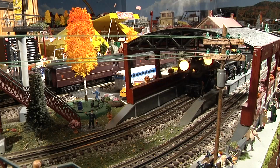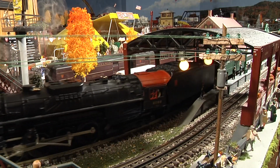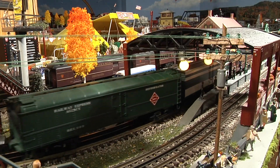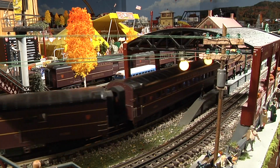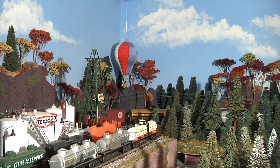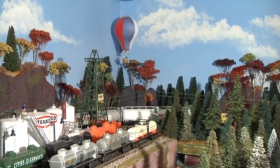And I've actually had the pleasure of sharing it with 2 fellows from as far away as Germany. So I was really impressed, really excited that I was able to share this layout with people from another country. So I've put probably several hundred people through here in the last several years that are just totally awed when they see the layout. Gary's built a lot of interesting detail into this layout, and it's got a lot of mainline railroad action too. Let's take a look.